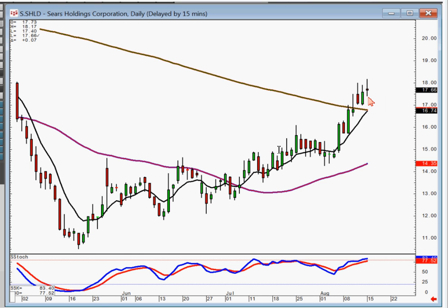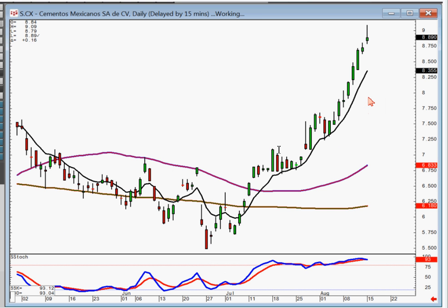Sears holding, all you can do is stay long on this one. It's a nice steady uptrend. CX for a short, not yet. But if I was going to close out my long position, I'd probably be back below the open of Friday. If it comes down through there, you know your evening star signal is setting up.